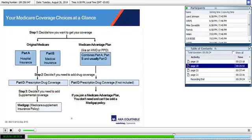So when you look at your Medicare choices, you really have to decide when and how you want to get your coverage. And the two basic decisions, if you're going to enroll in Medicare, is do I do original Medicare or do I go the private insurance route with a Medicare Advantage plan? So traditional Medicare is going to have your Part A, your Part B. You would need to enroll in both of those. Remember that Part B is the one that's going to have that monthly premium.